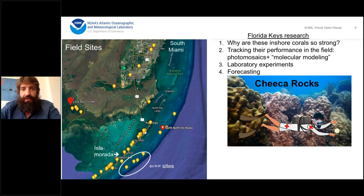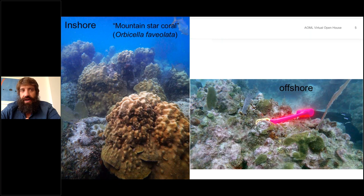So for those of you who may not be local, AOML is basically just above where you see South Miami written on this map on Virginia Key. Our hour and a half drive is going to put you squarely in the upper Florida Keys off Islamorada. And these are some of the sites we've worked the most extensively. What you see is this really distinct gradient between the inshore reefs and the offshore reefs. Inshore reefs, which have murkier, turbid waters that you may not want to go spend your vacation diving on, have these big, beautiful, robust, heat-tolerant corals, particularly this one species, the mountain star coral.